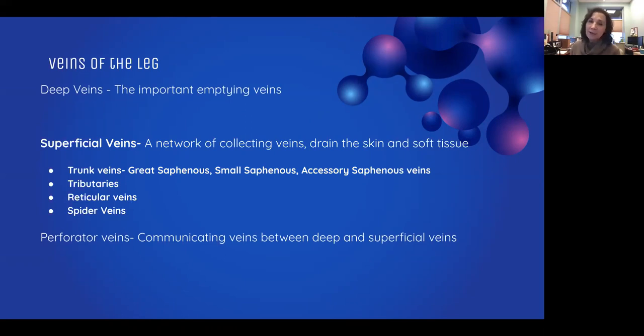Now, besides the trunk veins, there are tributaries, which are basically what we call branches, but in veins, they're called tributaries. And there are reticular veins, which are the little blue veins that you sometimes see under your skin, and spider veins, which are tiny red or purple scratchy veins that might look like a tree or like a spider on your leg. Those are the very superficial veins that are just under the skin.